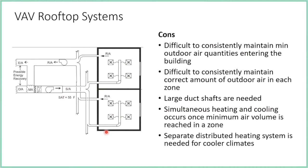You do end up having some reheat on that VAV box once that minimum outdoor air volume is reached in the space. So remember, we can't turn the VAV box down too low or the air distribution system isn't going to work. As a result, we might end up overcooling the space unless we provide some kind of reheat. If we can reclaim the reheat, that's a great way to do it. If we can't, then we're going to have some energy inefficiency there.